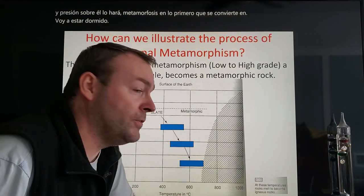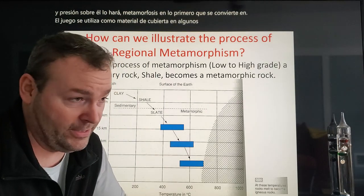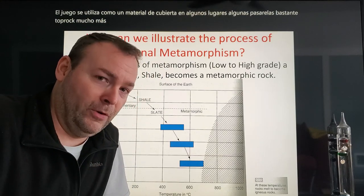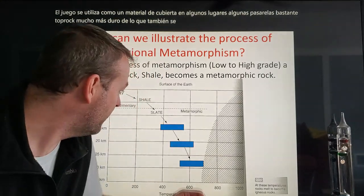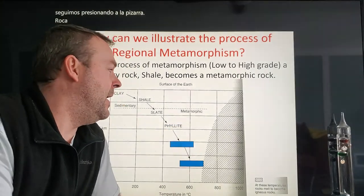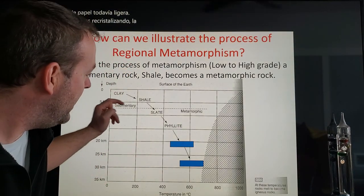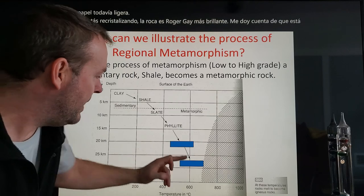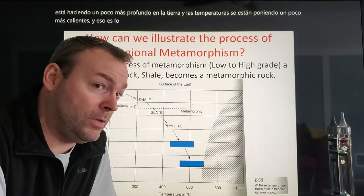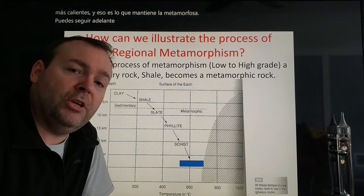Slate is used as a roofing material in some places, some walkways. It's a pretty tough rock. It's a lot tougher than shale was. But you can also re-metamorphose a metamorphic rock. So if you keep putting heat and pressure on slate, all right, you're going to make the rock phyllite. You're still recrystallizing. The rock is gradually getting shinier. And notice it's getting a little deeper in the earth and the temperatures are getting a little hotter. And that's what keeps metamorphosing it. Well, you guessed it. You can keep going. And if you metamorphose phyllite, you're going to make a rock called schist.